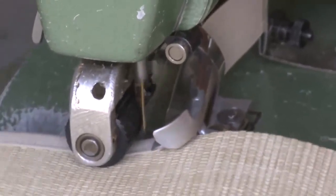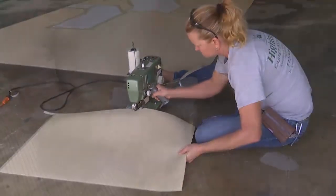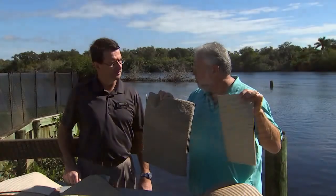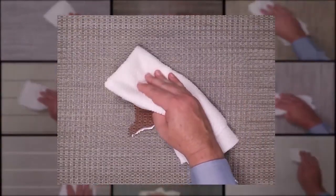We'd recommend putting a binding around it. Sunbrella would be a fantastic binding to put around it to protect the edges, as well as to add a little bit of style to it. Okay, carpet is sold by the square yard, right? Do you sell yours by the square yard? We do by the square yard. What's the difference? We're a little bit more expensive than carpet, but our performance characteristics are far superior. It's just simply better flooring.